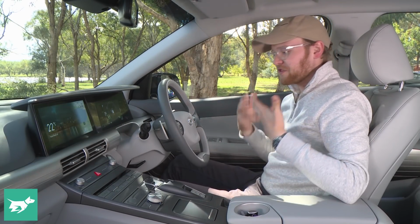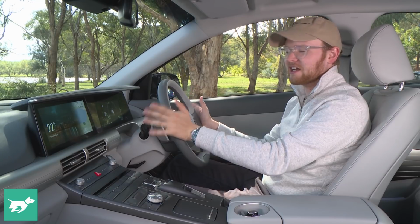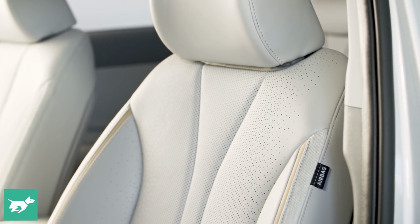It feels solid, it feels like a really decent car in here, but also quite similar to a combustion vehicle. There's nothing too crazy about this design. It's quite livable. The seats have really good electric adjustment, both sides. They're comfortable. They have heating and cooling.